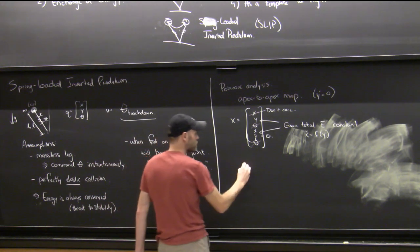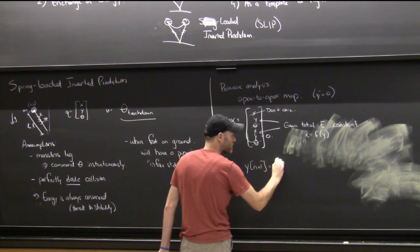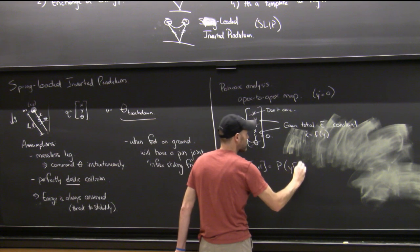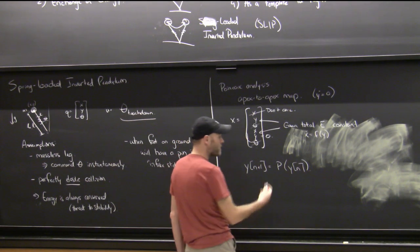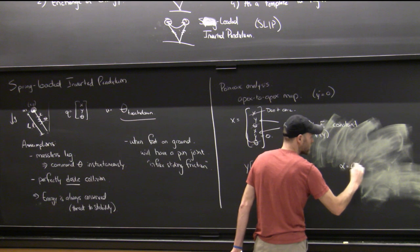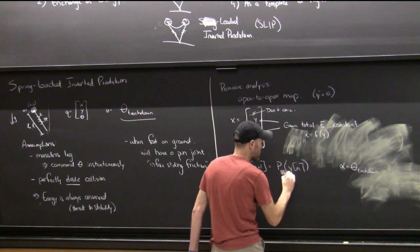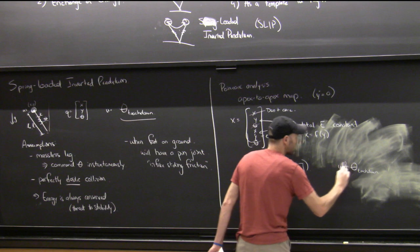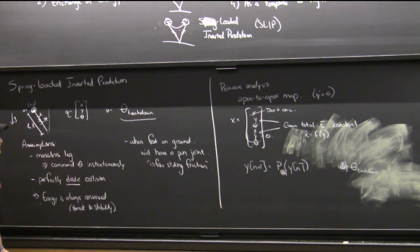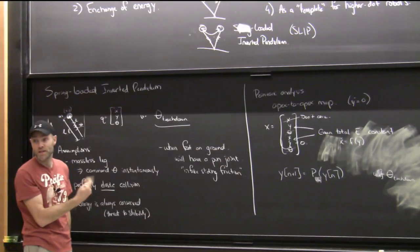Does that make sense? So I can write y at the n plus 1th apex as some Poincaré map from y at the nth apex. And that map is going to depend on my command. Let me call it alpha. Alpha is my theta touchdown. Well, I guess I can call it u. We've been calling it u. Magic. Even though it's a much higher dimensional system, I'm still going to be able to draw a one-dimensional map and talk about its stability, which means I can do it on the board.